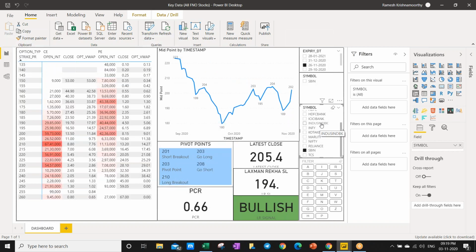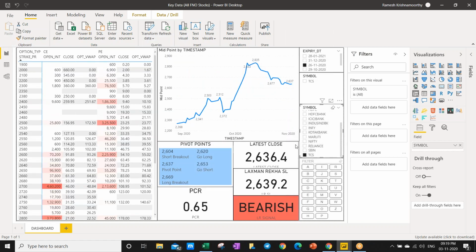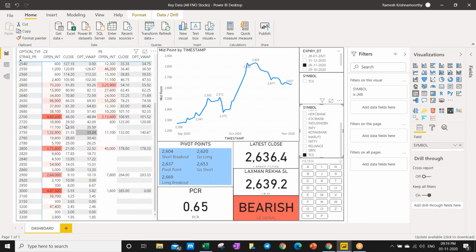State Bank of India, it is bullish. TCS, you can see bearish. 4,60,000 is the highest call open interest build up.